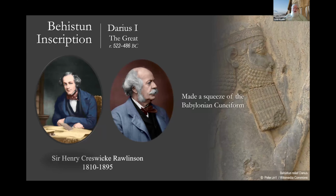Here's Henry Rawlinson as a young man, and here he is as an older gentleman. I colorized both these old black and white images. I just kind of like the color, it gives a better idea of what they look like. And he was a great epigrapher. He was a specialist in language, and he taught himself how to read this script and did a lot of study and research on it.